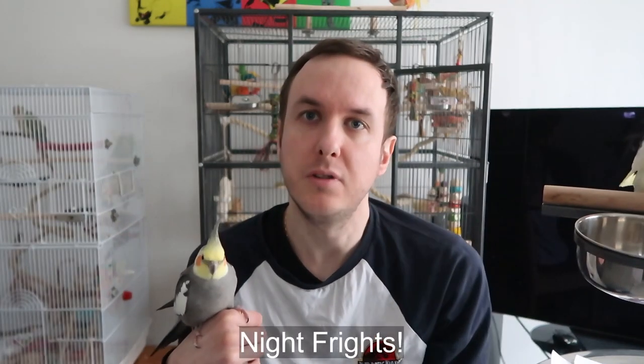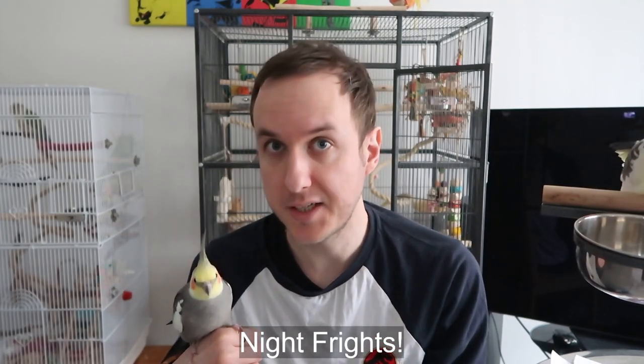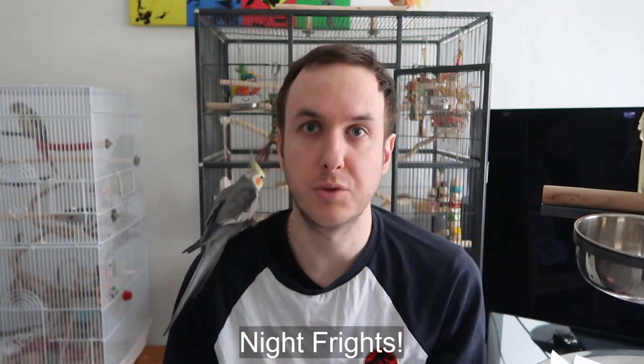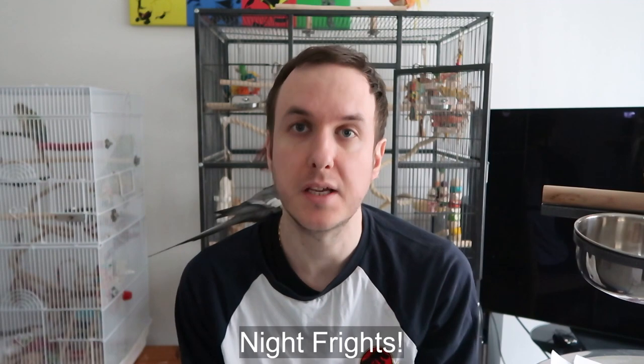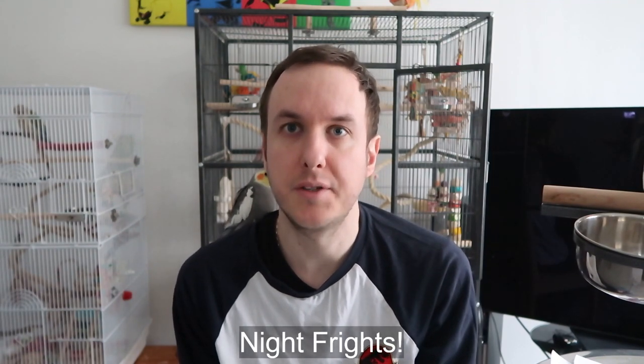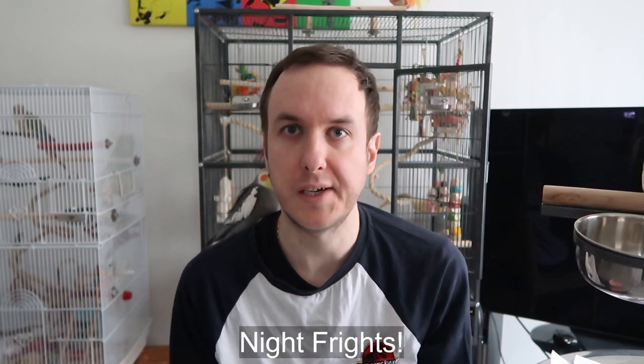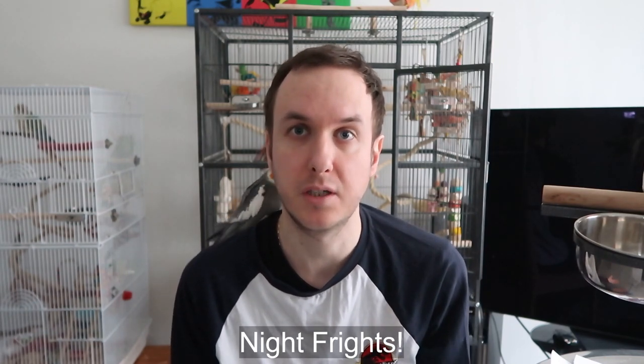So one of the most common problems with cockatiels that leads to injury and also owners freaking out thinking, oh my goodness, what the heck is going on, is night frights. Now, cockatiels are exceptionally prone to night frights. A night fright is basically something spooks them in the middle of the night, they flap around like crazy and they potentially knock out blood feathers or hurt themselves. This is very common and normal for cockatiels.